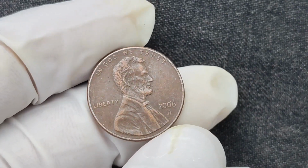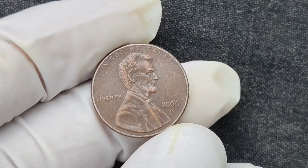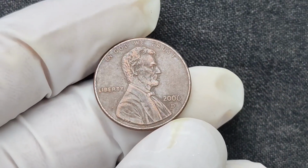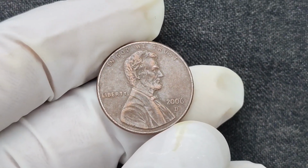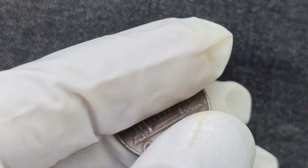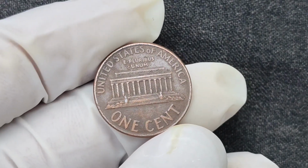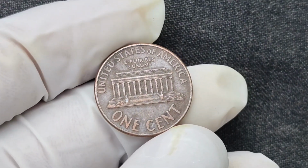Well, it's all about a minting error. This penny was accidentally struck on a planchet. That's coin nerd speak for the blank metal disc, meant for a dime. Imagine a penny-sized design on a thinner, lighter piece of metal. It's a mix-up of epic proportions, and collectors love a good minting mishap.